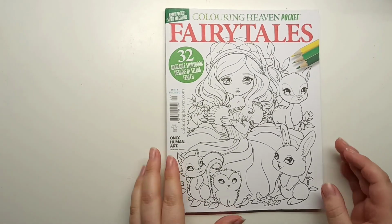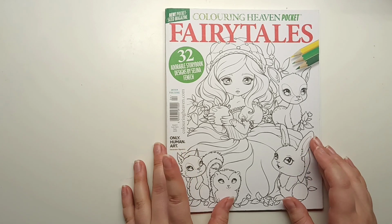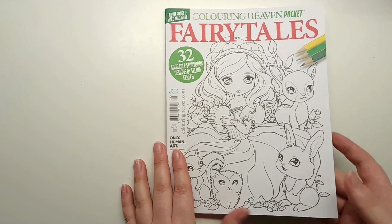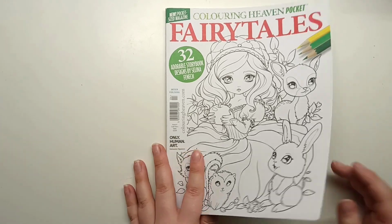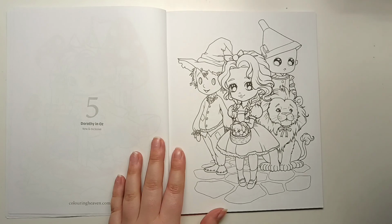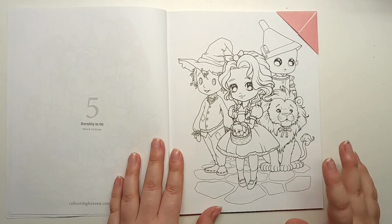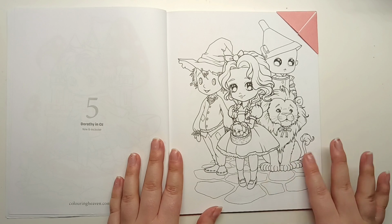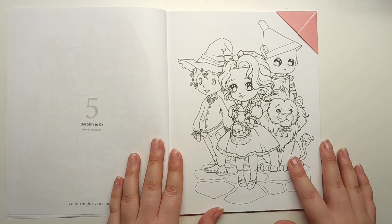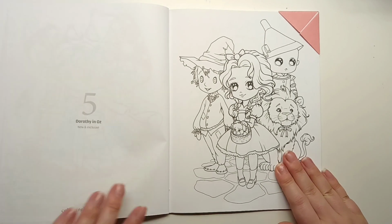Then I have Fairy Tales. This is the Colouring Heaven Pocket Edition, designs by Selena Fennick. This is a project book with Lil from Pole's Colouring on Instagram. And it was my turn to pick for this month, so I picked the Wizard of Oz page. Why am I taking this out? I need this in. I just do it by habit. The Wizard of Oz page is one of my favourites from this book. Absolutely love this, and I think it will be a nice, quick, relatively straightforward page to colour, as I know what colours I want to use in Pocket Fairy Tales.